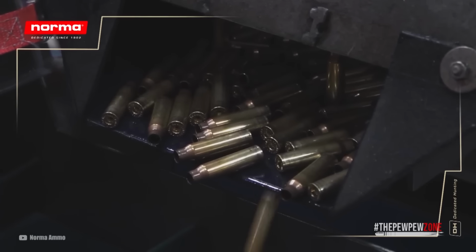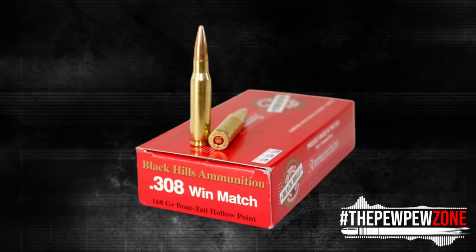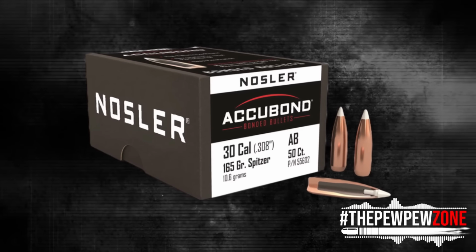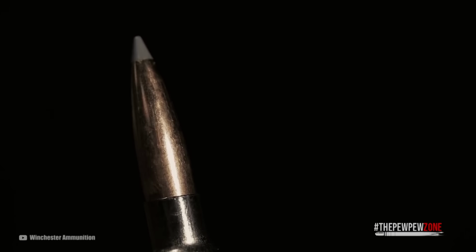There are a ton of good factory loads out there. That includes Federal's Gold Medal Match loads, Black Hills' 168 grain BTHP, and the Nosler 165 grain AccuBond. Also, reloading it is not that tricky, and you can tailor its performance to your liking.